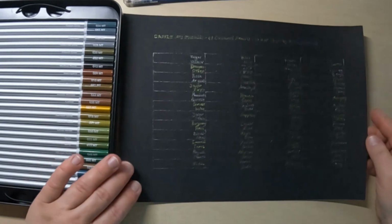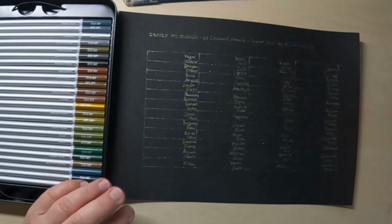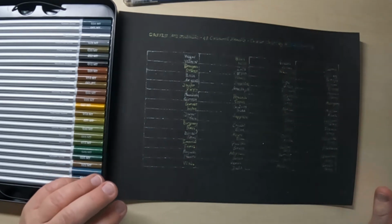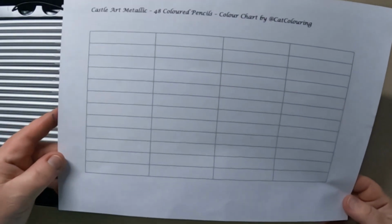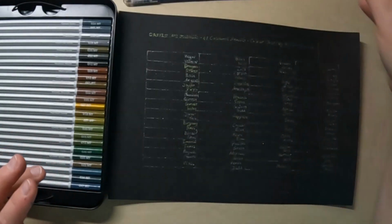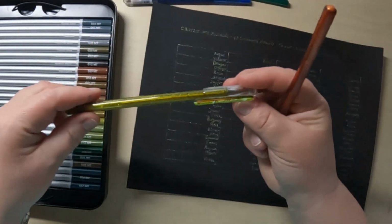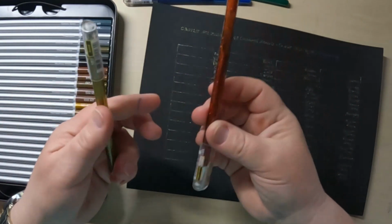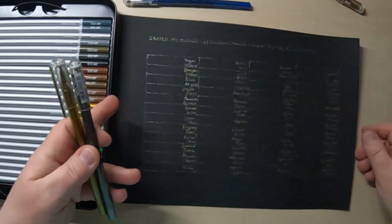So I have made the swatch chart, and as you can see, I have made it with a black background because these are metallic pencils and the color would not come off quite as it should on a white piece of paper. These are the swatch charts I usually make by printing them on white printing paper, but this one is printed on a black piece of cardboard that I had. And because it's black print on black, I have used some of my other metallic pencils, hybrid dual metallic, and I have used the gold and the silver to make the outlines here and write the names of the colors.